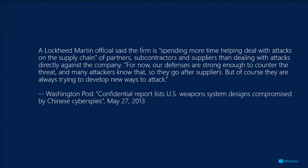And what I thought was interesting is Lockheed made another statement, and this is interesting. It says, basically, they're spending more time protecting their subcontractors, their employees, the vendors, and their supply chain than they are to protect themselves, because they know that if you can compromise somebody in your supply chain, a person building nuts and bolts for an airplane, you can probably get to the inside of the big fish. They're using the people outside to get into the bigger companies.